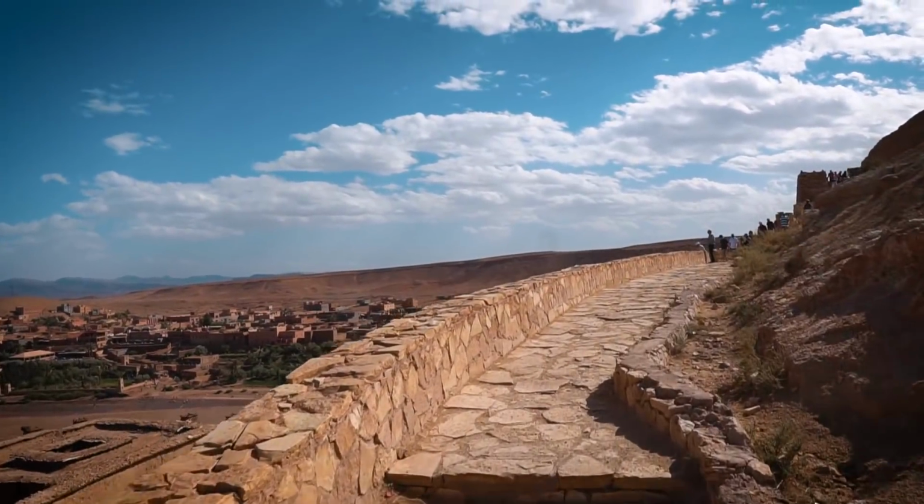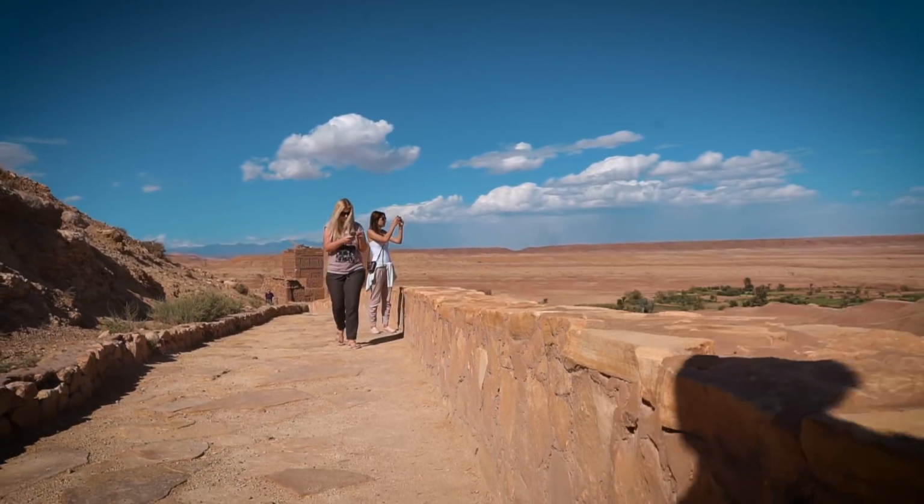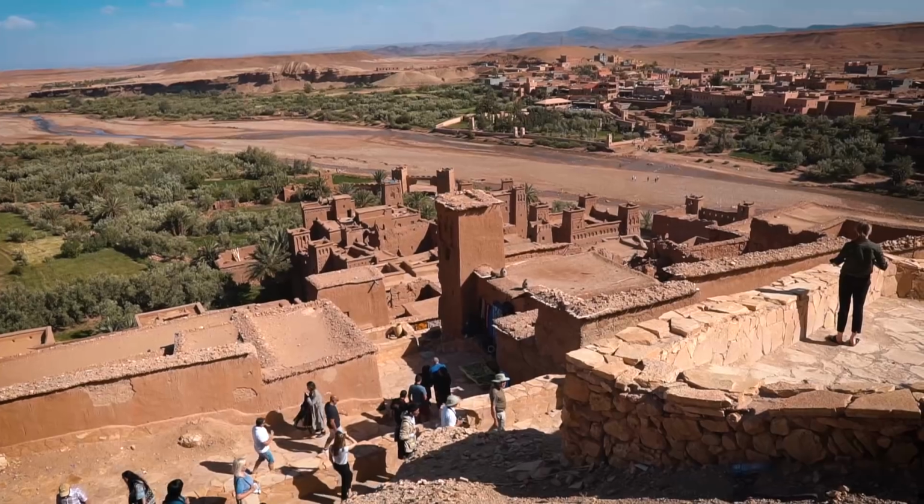UNESCO declared Ait Benhaddou a World Heritage Site in 1987, and that means, of course, that the place can be, most time of the year, quite crowded.